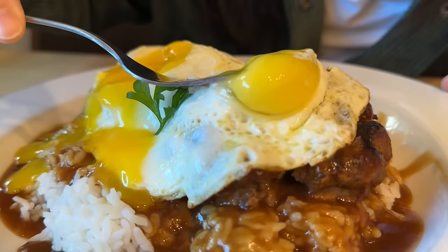Wow. Oh my god, it's like lava flowing down. I love a runny yolk. We got the perfect bite. Oh, my egg.